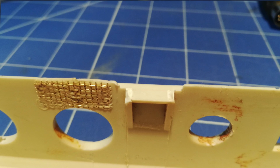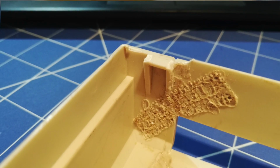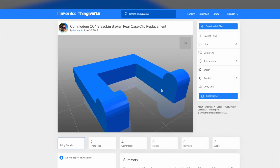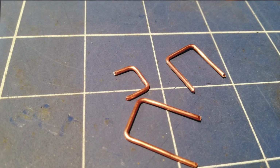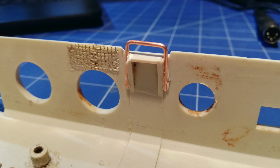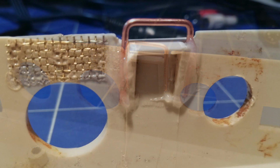Here's another example. These clips are usually used to keep the top of the case locked into the base, and they're known for snapping off. And yes, you can 3D print new ones, but how about we get Bender back to just bend these pieces of wire into this staple shape and solder them in place. They're bound to provide a satisfying click when we snap the case back on at the end.